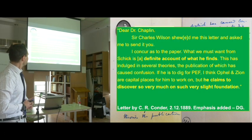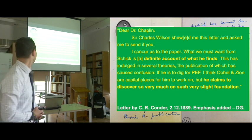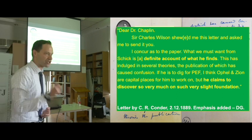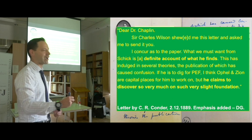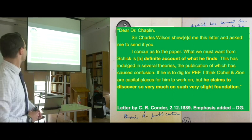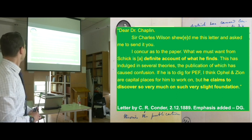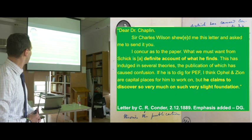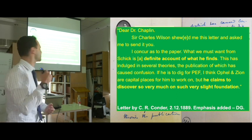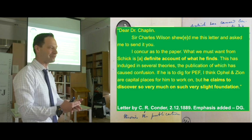So, Sir Charles Wilson showed me this letter and asked me to send it to you. I concur as to the paper. What we must want from Schick is a definite account of what he finds. He has indulged in several theories, the publication of which has caused confusion. If he is to dig for the PEF, I think Ophel and Zion are capital places for him to work on. But he claims to discover so very much on such very slight foundation.